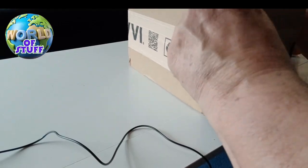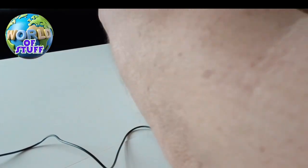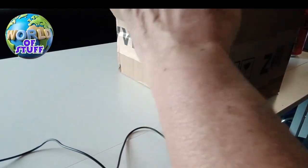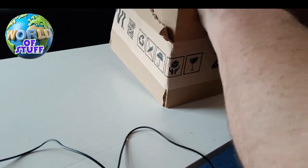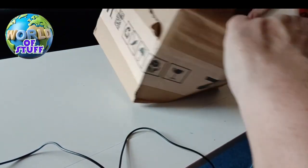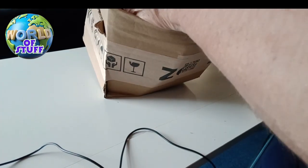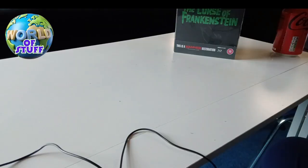Let's talk about it. As I say, this came yesterday, Tuesday, and I didn't open it last night when I got home. I was out for most of the day and this was here, and I didn't open it because I've been planning to do an unboxing anyway, so I thought I would do it today. I've saved it until today, and with the delicacy you might expect, tearing open the box and revealing inside, with some leaflets that can go.